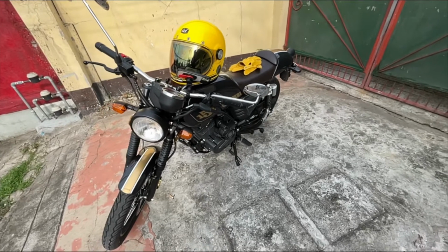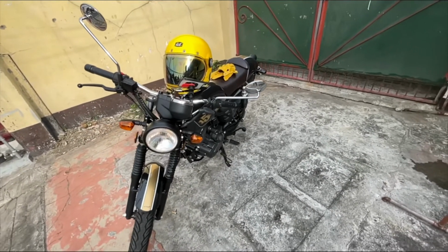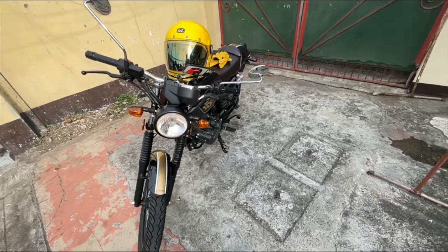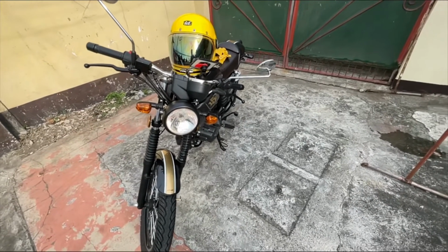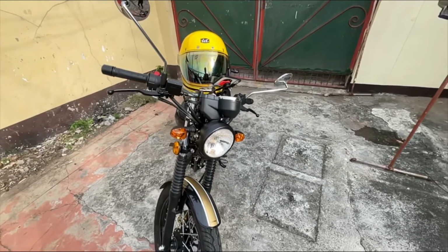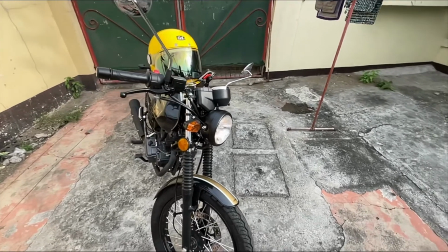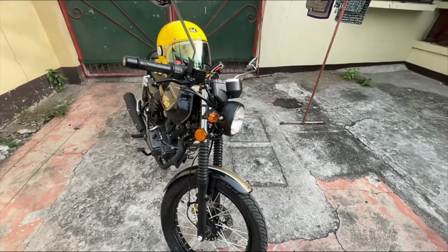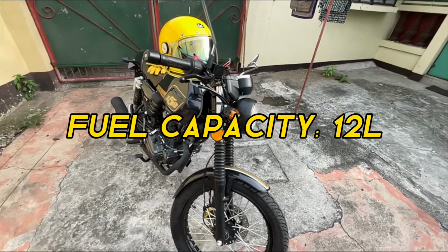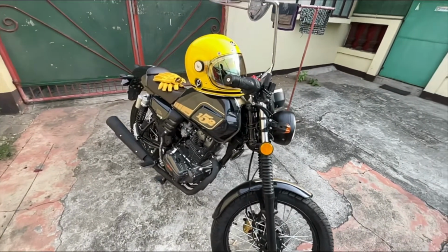Pag-usapan naman natin yung tank niya, yung fuel capacity. Normally, from scooter ako going to manual, so nabigla ako kasi normally yung mga scooter, ang fuel capacity nila nagra-range from 4 to 5 liters, but etong si MINU is meron siyang 12 liter capacity. Okay, so pang malayuan at long ride talaga siya, and then ang bigat niya is 110 kilogram.